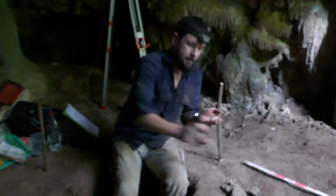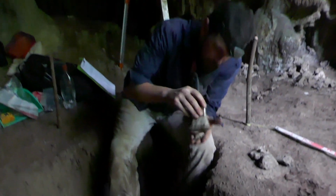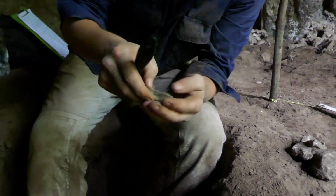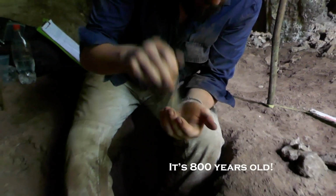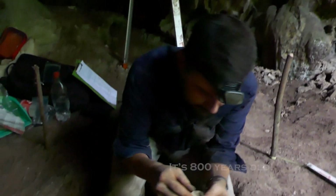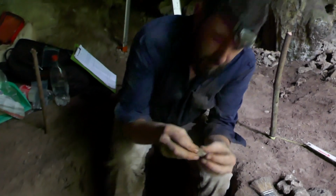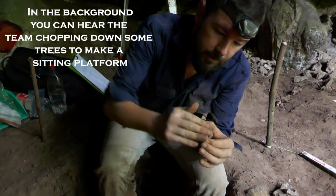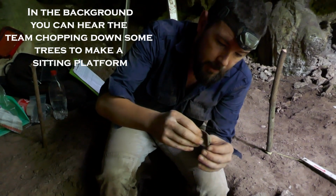Let's see what we have. This will be the first time this has been held by a human hand in a long, long time. And indeed, what we have here is one half of a bivalve shell. It would normally have another hinge here. This is the hinge part.